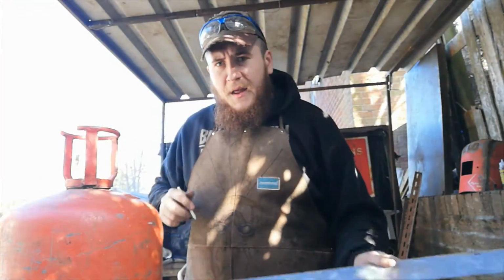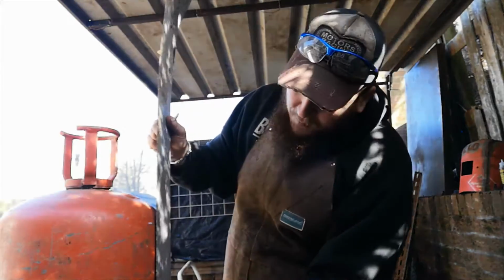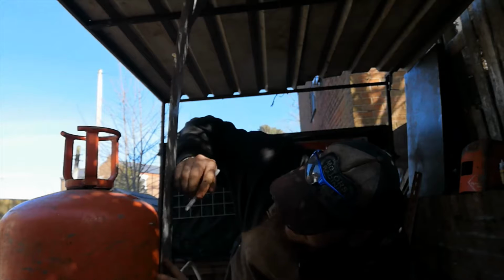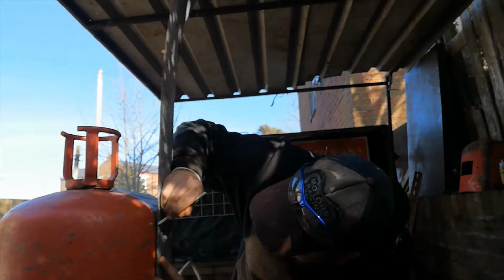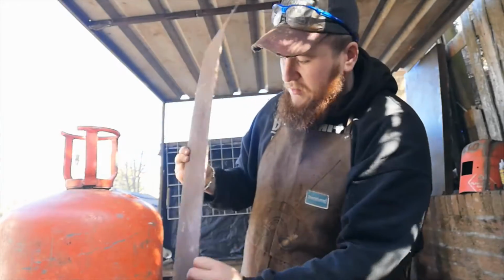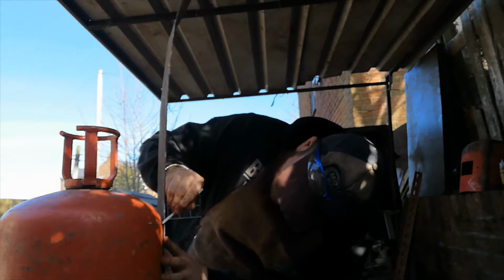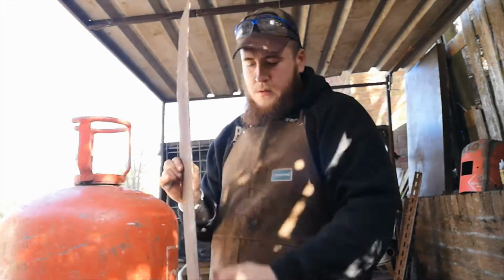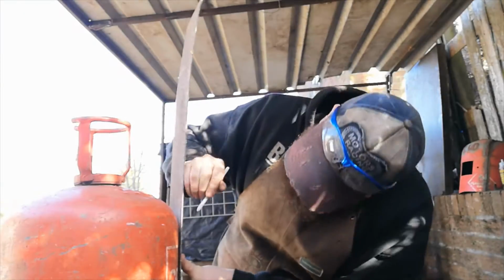So I've got myself a little line marked. I don't know if you can see it right here. And that's how high I want the cut to be. Instead of messing around and fussing about, I'm just going to mark it off on my trusty bit of stainless or steel, whatever it is. I'm just going to bring it round, marking it off at the same height, which will then allow me to make a nice smooth cut.